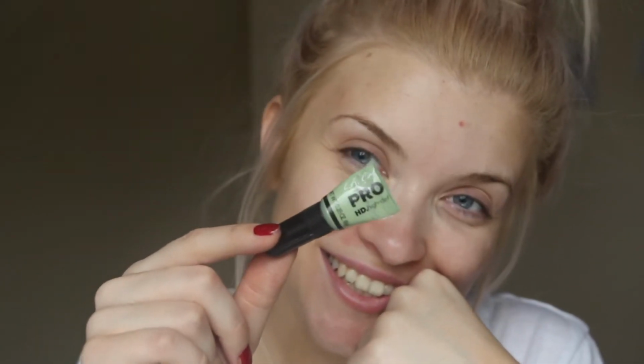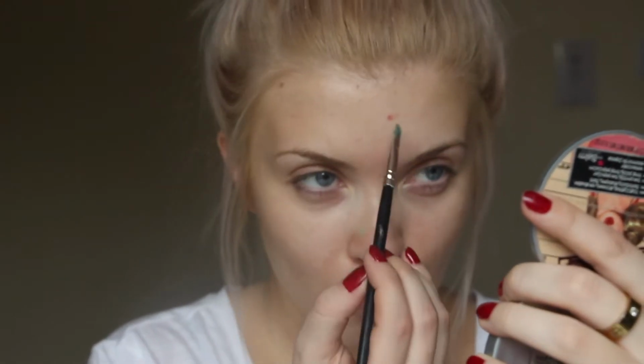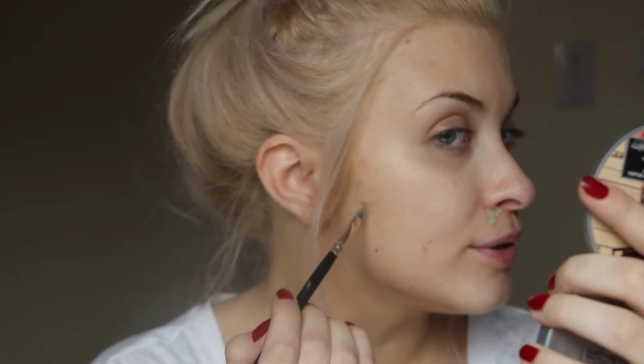Next, I'm using my leftover. Look at the state of this. LA Girl Green Concealer. And put it everywhere where I have sort of spots or any sort of redness that I would like to hide.